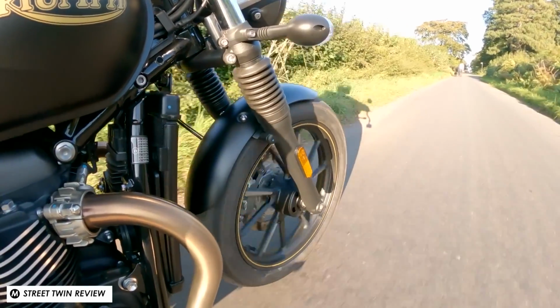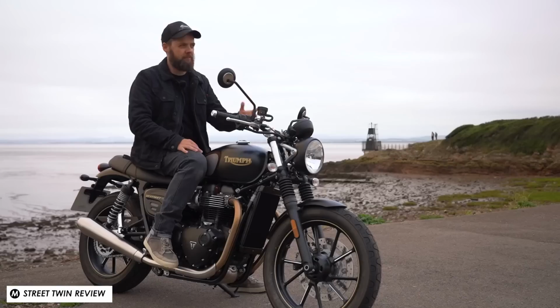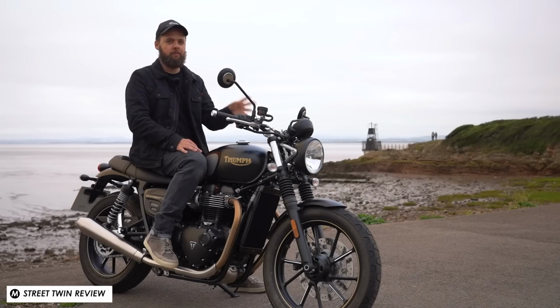But I guess changing the wheel size means you probably have to change the frame as well, because it's going to affect the geometry, and so that might be why they decided not to do that.